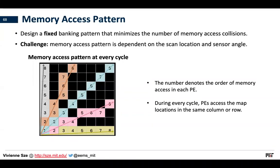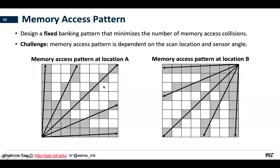The other challenge here is that however I break up this map into different banks, the pattern has to be sufficient regardless of where I am on the map. For example, if I'm in location A, I might be accessing it with this radial pattern, and in location B, I'm going to access it in the other radial pattern. And whatever banking pattern I pick, I need to ensure that I minimize conflicts for all these access patterns.